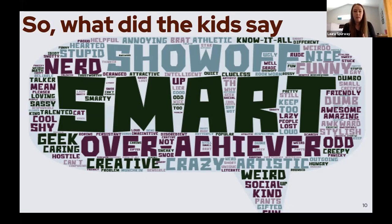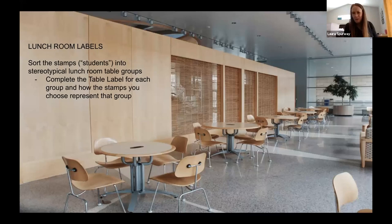So there's a lot of impact of these labels, and these are all words that were compiled from college students that had gone through gifted and talented programs, kids in the program currently, as well as adults, and the things that they were saying. So what I did with stamps and professional development is we took these labels and started talking about the lunchroom. The lunchroom is our place where we see labeled and grouped. So what I asked teachers to do was group their stamps according to lunchroom labels. They created stereotypes, represented them in different table stereotypes, and sorted those out.